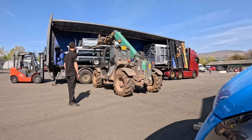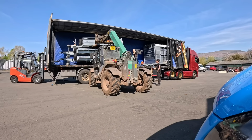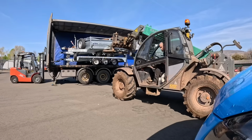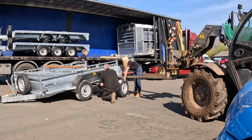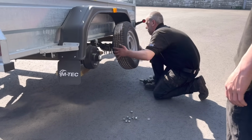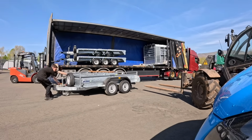We quickly move on to sorting out the next trailer, which is also quite a light trailer, but yet slightly bigger than the last one. Once again, this one is fairly easy to get balanced and lift off. Once again, we decide to put the wheels on the trailer so it's easier to move around the yard, and all the wheels have been stored inside the trailers that they belong to, so it's easy to work out which wheels go with which trailers. We then pull this trailer out of the way, ready to be put back on shortly.